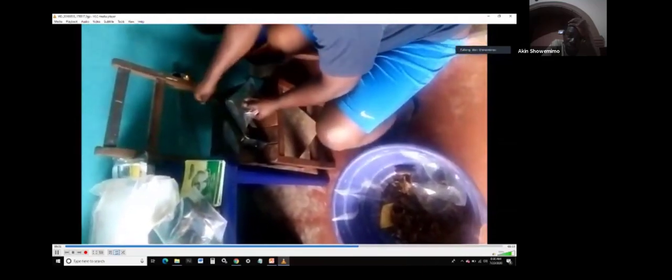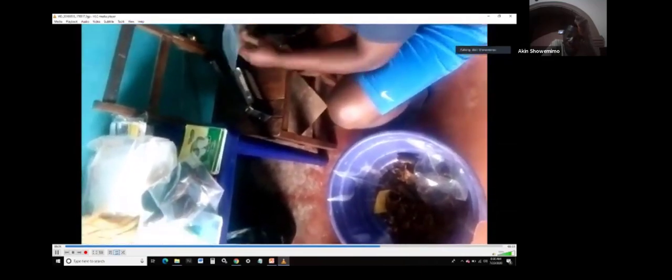After that, you seal them with this machine. I see that sealing machine. You have to seal it so that we can call you.